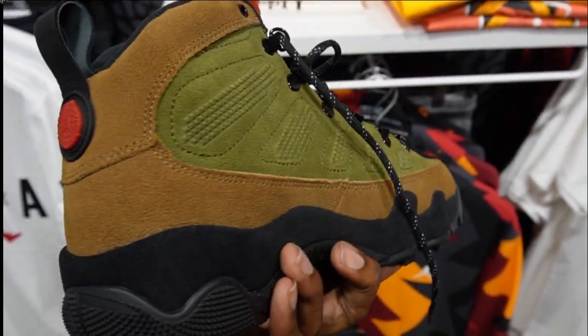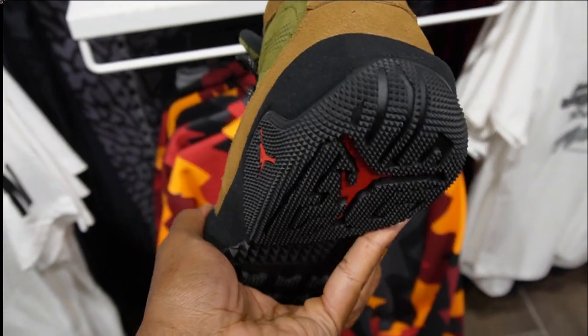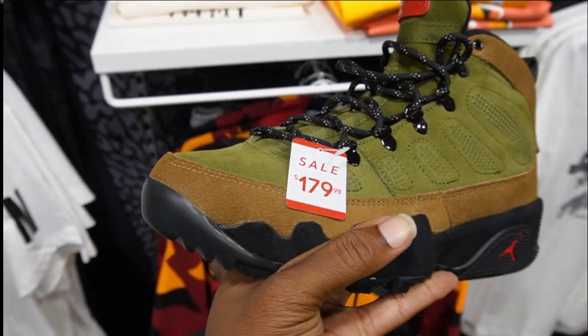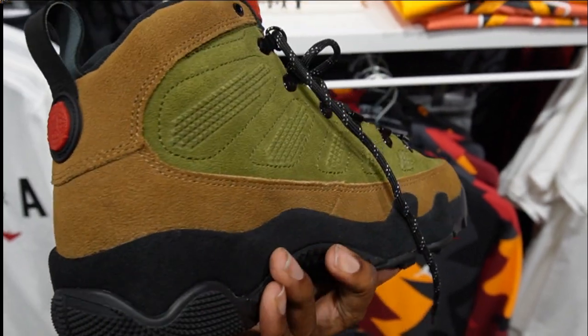But again, I don't know why you would buy this Jordan boot. I don't know the motivation. I don't know what the motivation would be for somebody to buy this. It's not going to hold up like a heavy duty boot, but of course it looks way clunkier than a regular Jordan tennis shoe. So it's just kind of in no man's land.